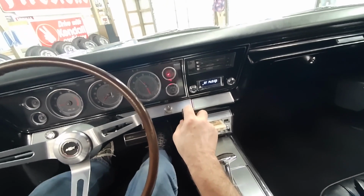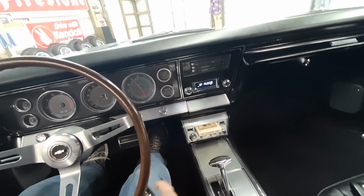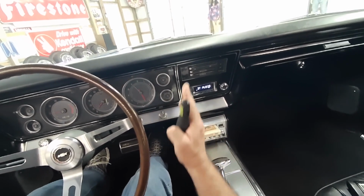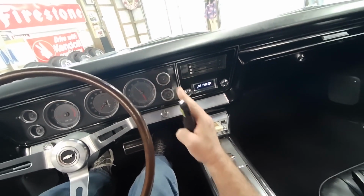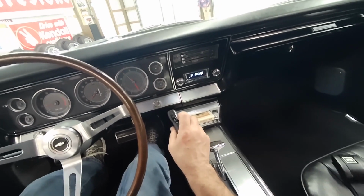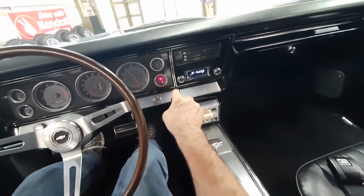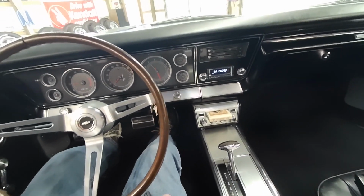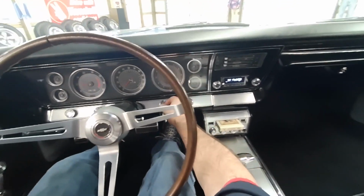Right up here is the engine temperature gauge, and it works great. Right now, it's a little bit on the cold side of normal because the engine's cold. And right below here is the battery gauge, and it's just straight up at 12 o'clock. So I'm going to shut the engine off.